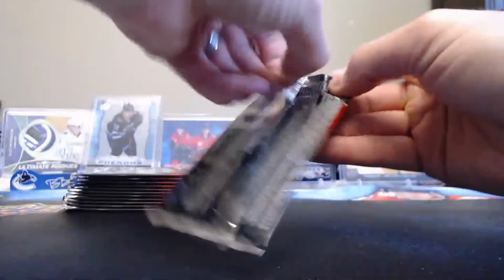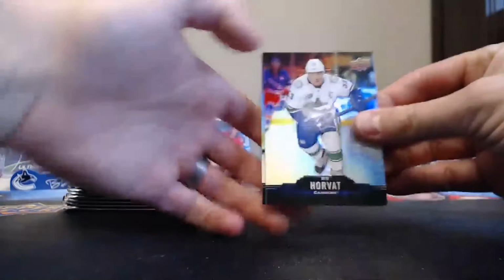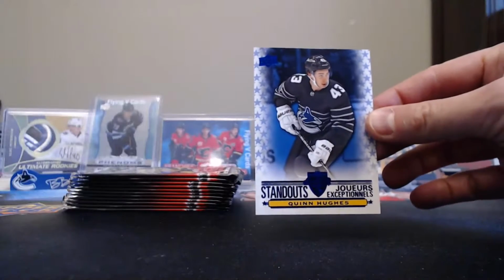Still lots of packs to come here. Should be getting another 2 at least of the franchise trios. We got for the Vancouver Canucks, All-Star Standouts, Quinn Hughes.